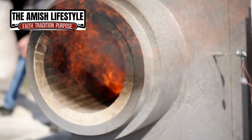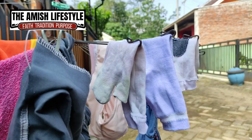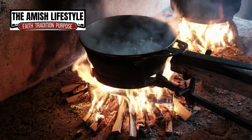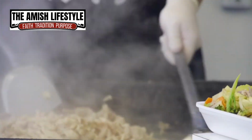It's also super practical. Wet boots and mittens hang from rods above the stove. Socks dry in minutes. Pots simmer on the top. Water heats for washing. It's a multitasking hub for warmth, cooking and drying, all in one spot.